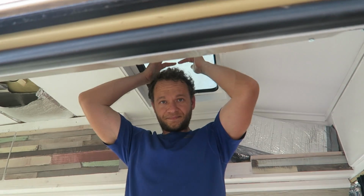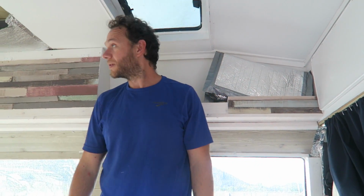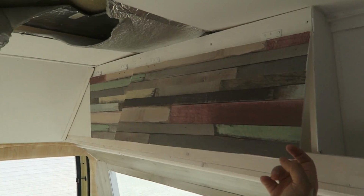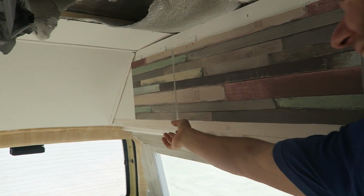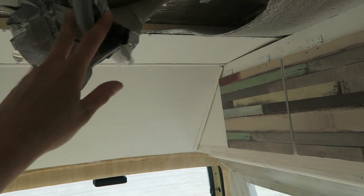And you can stand up. Both of us can stand up. Calina can pretty much jump. We have our cupboards up here. We still have to close them up.